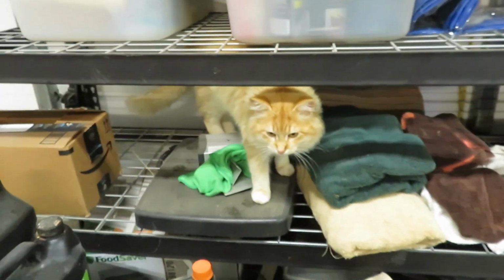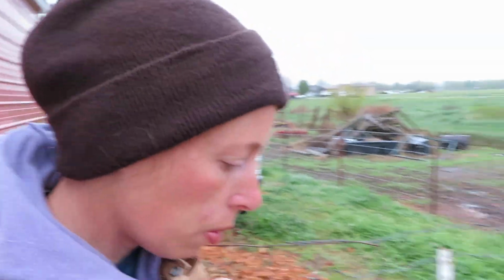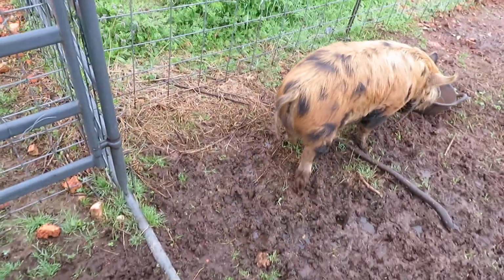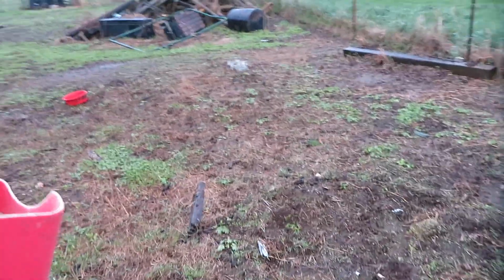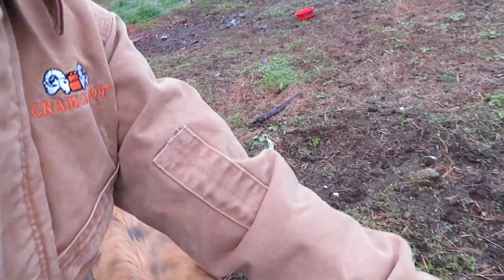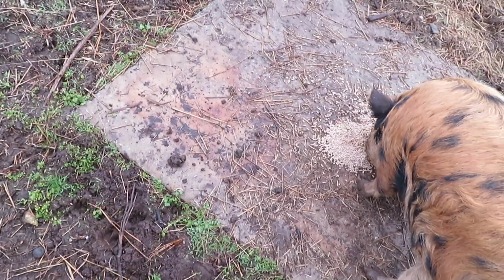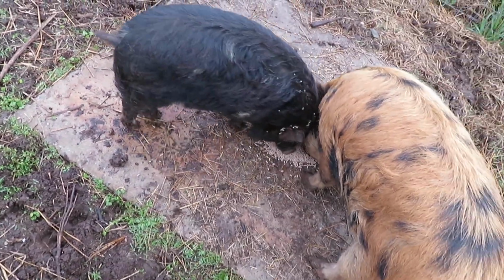Pig's in here. Hello, bud. He's looking for a nice warm towel to curl up in. Good morning. Come on, Pickles. Knock me over. Come on, kid. Here, let's go over on the concrete today. Come on. I know breakfast is exciting. Come on, Piggle Wiggles. So they're doing good. Oh, I'm sorry, Toon. Only one spot today, babe. So they're just shutting this gate and locking them out.